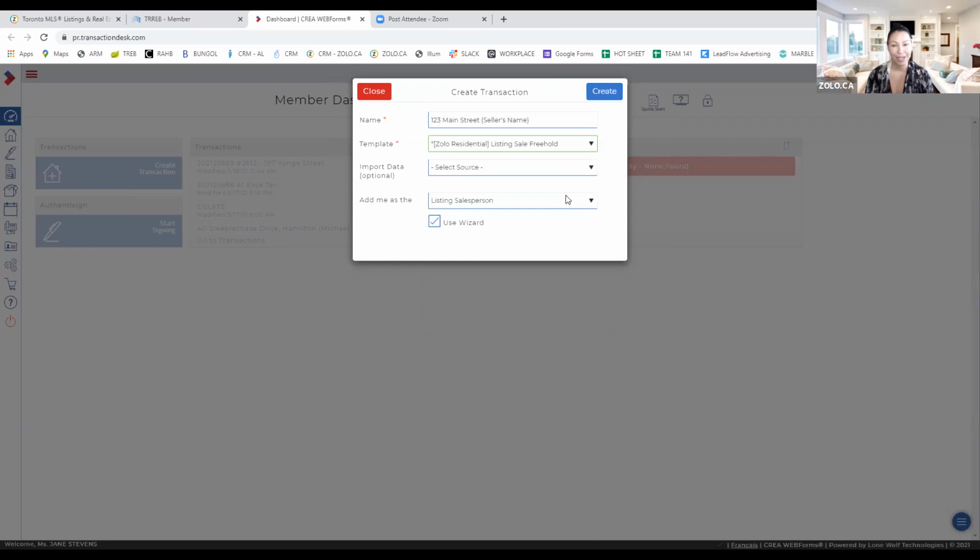Again, this is a question I get a lot. Importing data. Where am I importing data from? Just leave that blank. As you can also see here in brackets, it says optional. So just leave that blank because we don't have an MLS number yet, right?